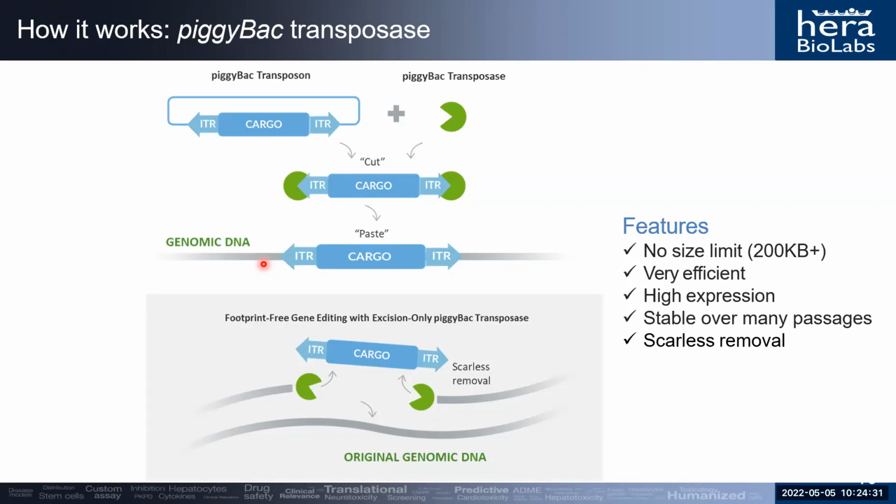The main advantages of the PiggyBac technology that we found is that there really is no size limit. So some of the other approaches like lentiviral, you're limited to the size of the genetic cargo you can insert. With PiggyBac, it's been used successfully up to 200 kb and larger. We've optimized the transposase enzyme to be highly efficient. And you also see very high stable expression with the genes of interest that you have stably inserted into the genomic DNA. And so I'll be showing some data basically for each one of these advantages of the technology.